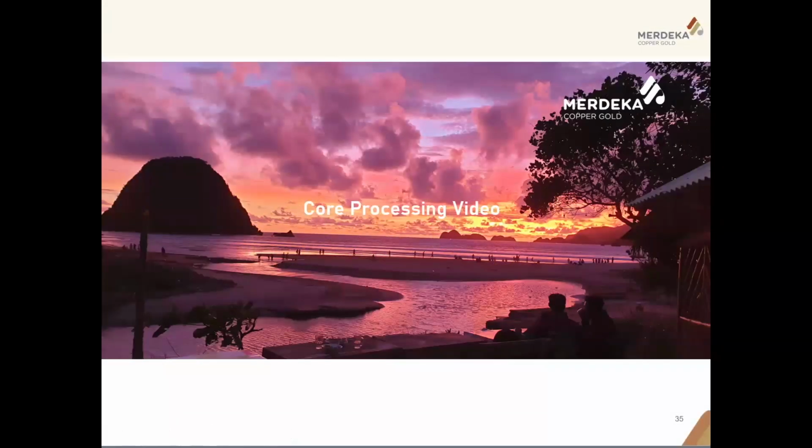That's a pretty good core processing shed, isn't it? How's that for a core shed? That's pretty much the end of my talk.